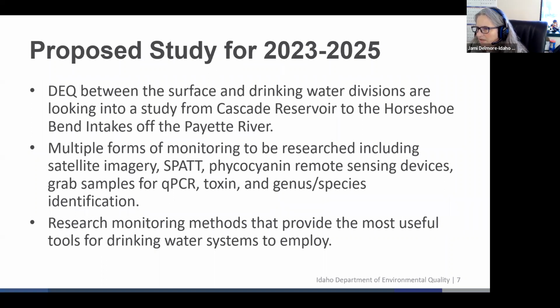Hopefully this would give us some good, strong data that we can then give to our other water systems and let them see how well it worked out, while also working out some details with laboratories, getting our labs a little better set up for cyanotoxin monitoring.